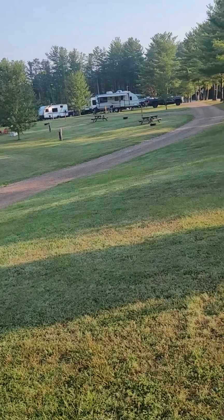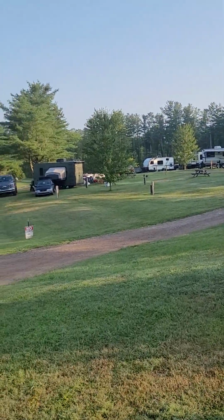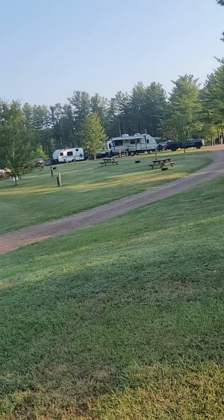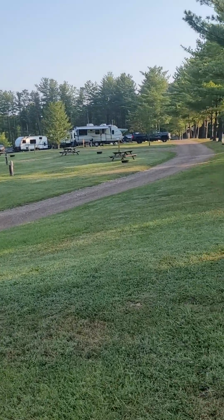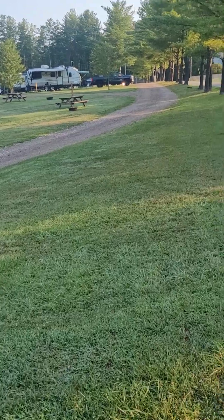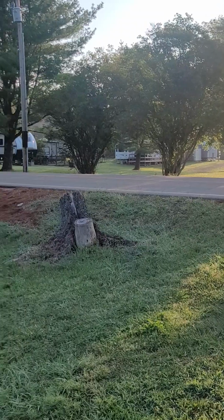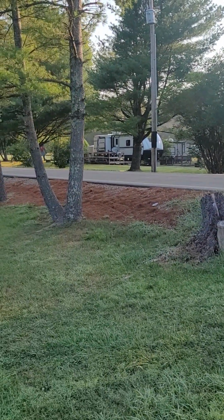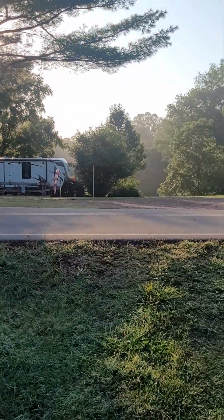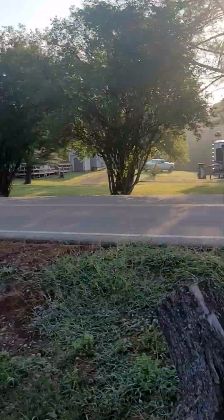I'm just gonna walk through the grass here. This area here is where all the campers are. And there's a dog barking at me this morning. And then there's some permanent sites, I believe, across the road here. As far as I can tell, they're part of this campground. There's not a whole lot of them over there. There's a dump station if you need it.